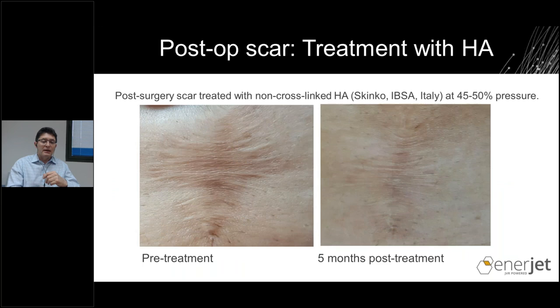And another case where post-surgical scars were treated with non-cross-linked HA, but this is just an anecdotal case. We probably need to look more into comparison results between use of cross-linked HA and non-cross-linked HA.